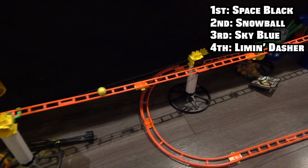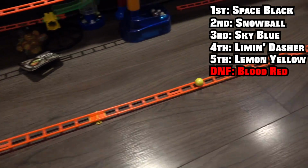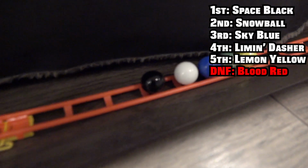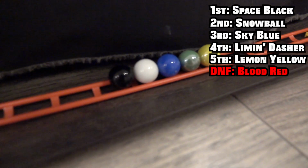Snowball coming in well-respected second, Sky Blue at third, and we have fourth place coming in at Lemon Dasher, Lemon Yellow coming in at fifth, and poor Blood Red can say to everybody, whoops, I did not finish.